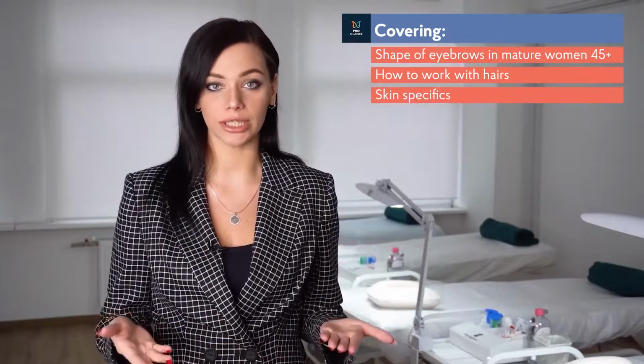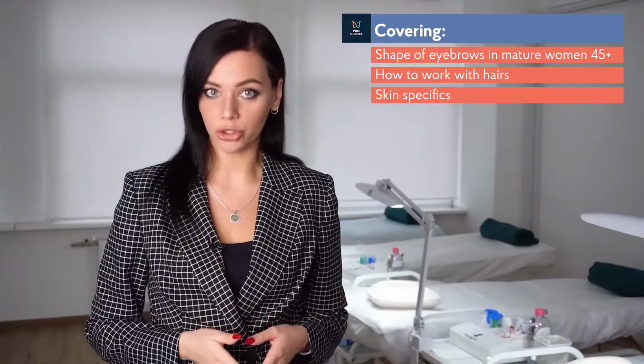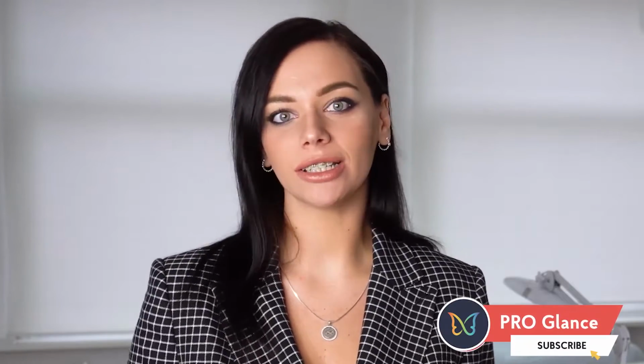Today, our topic is eyebrows for mature women. We will review the challenges faced by masters and I will show you how to work with them. I will tell you about the shapes of such eyebrows and how to model them in mature women, as well as how to work with hairs, how to prepare the skin for dyeing, apply tint, and the basic rules of working with mature eyebrows.